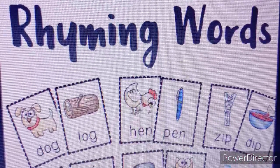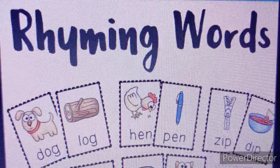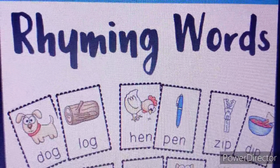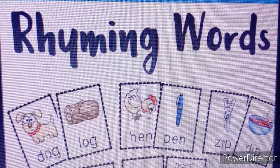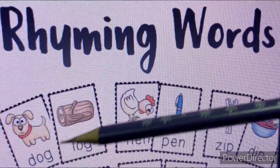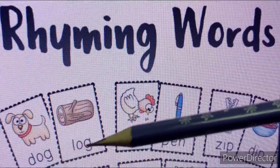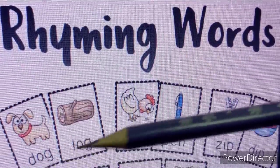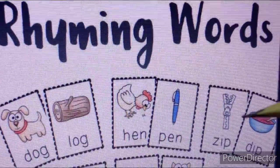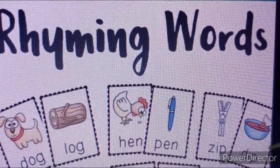Question number two is rhyming words. We already did the exercise before in the textbook. But I would like to ask you, what are rhyming words? Can anybody tell me? Very good. Rhyming words are those words which have same ending sound. For example, dog rhymes with log. Why? Because their ending sounds are same. O-G, O-G, og. So dog, log. Hen, pen. Zip, dip. Their ending sounds are same. That's why they rhyme with each other.